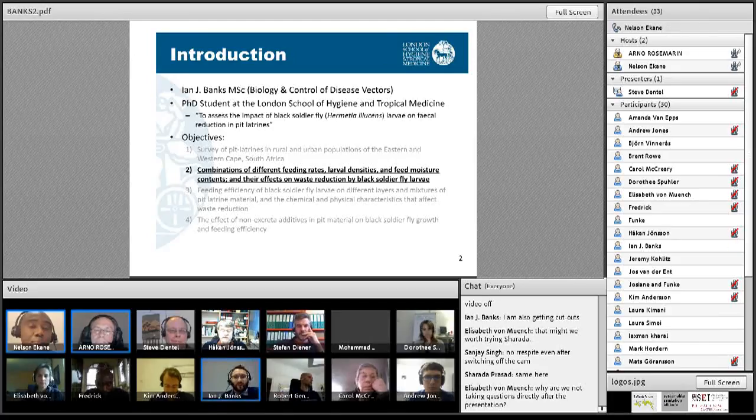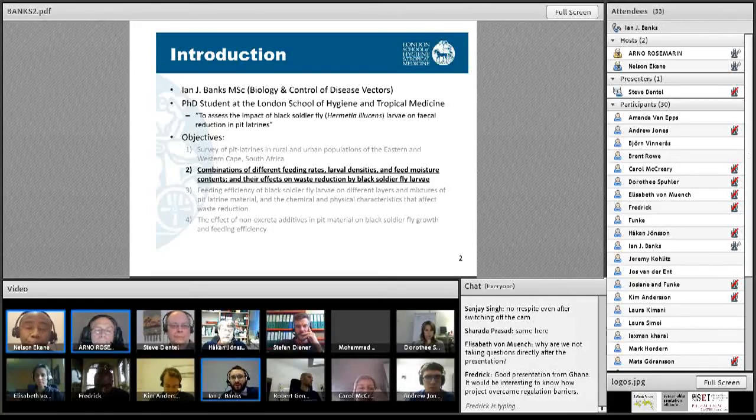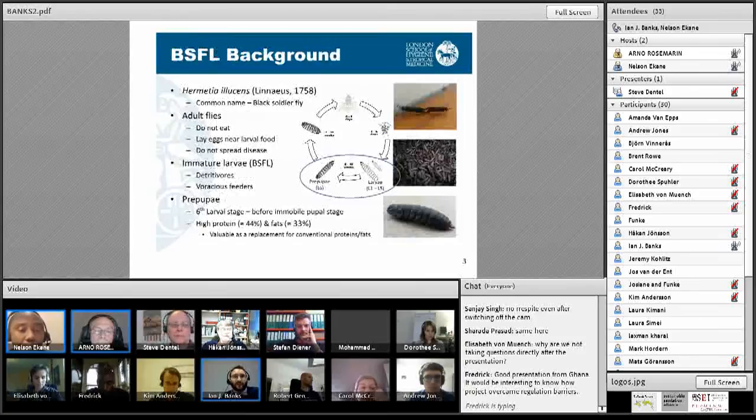Today I'm going to be focusing on one objective, which was looking at 3 different variables: the feeding rate, larval density, and moisture content of pit material, and what effects these variables had on the waste reduction when fed on by black soldier fly larvae. This work was conducted in South Africa, Western Cape, with Stellenbosch University, AgriProtein and Biocycle.